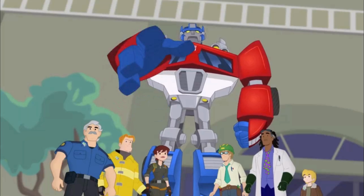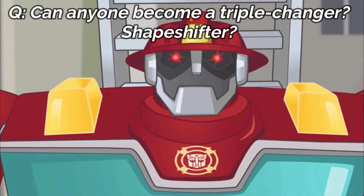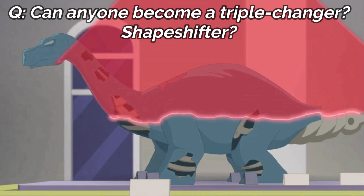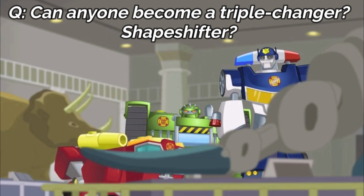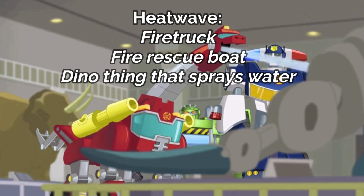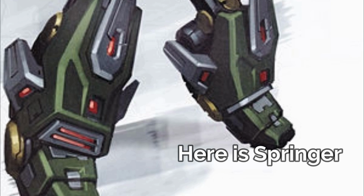But Rescue Bots talks about how it is possible, it just takes a lot of concentration and energy to master it. Most bots probably don't think they can do it. A TCOG can learn to take on more forms, and Heatwave himself learned 3 alt forms. It might be an ancient art, like combination, which most don't know about.